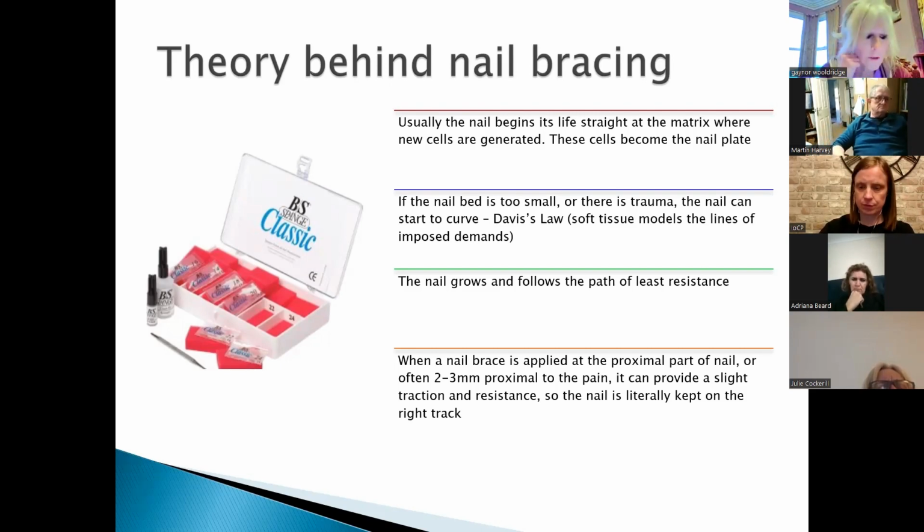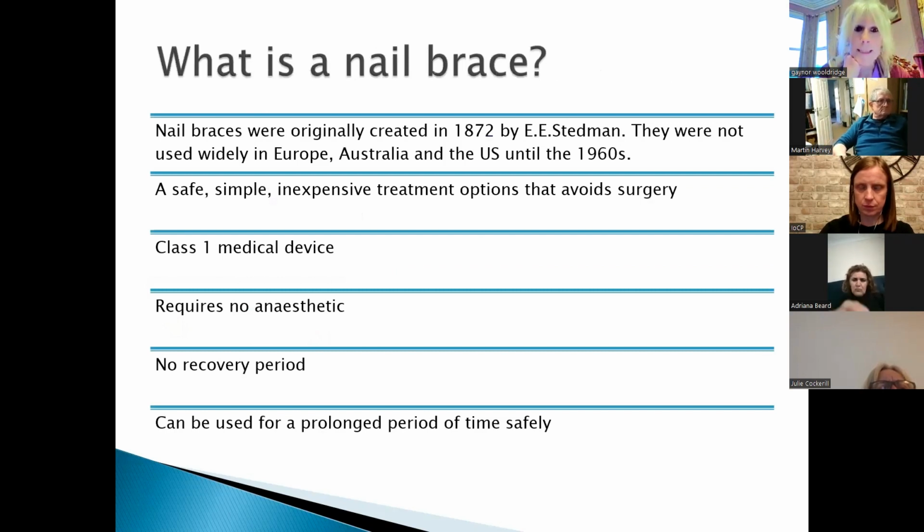If we move on, Kirsty, and have a look at what a nail brace is. Nail braces have been around for quite a long time. They were developed, as we see there, in 1872, but it wasn't until the 1960s that they became very widely used in Europe, the US and Australia. For some reason, we just haven't embraced nail braces. I don't know why. It's a very sensible option.